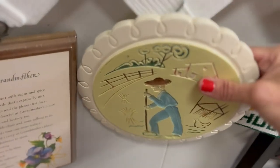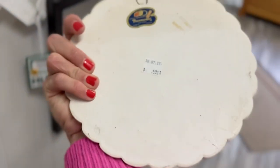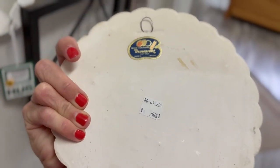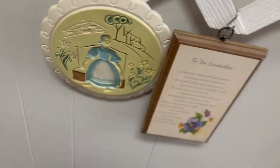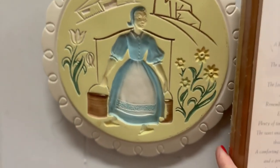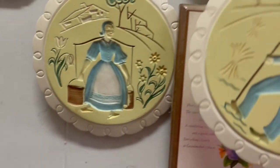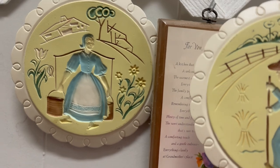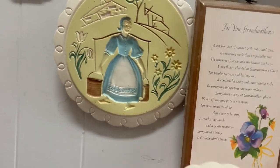And I just spotted these wall plaques. They are Devonware. Made in Canada, and they're 50 cents each. There's two of them here. They're in really nice condition, kind of a Dutch scene, farming scene. So I'm gonna pick these up.